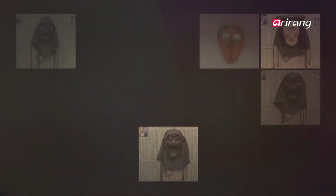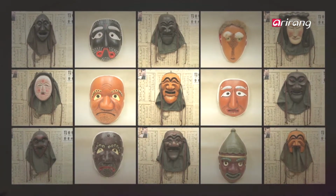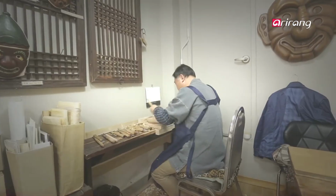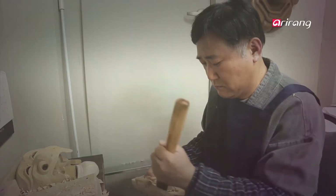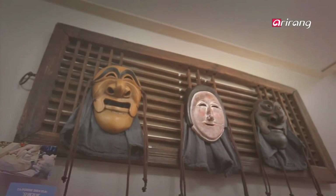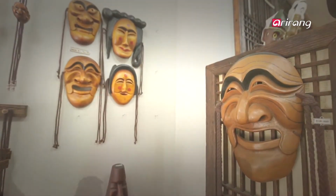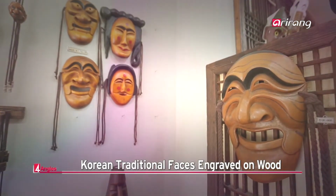Korean traditional masks express the joy and sorrow of the people through extravagant color and vivid expression. Here in Insadong, Chong keeps this piece of Korean cultural heritage alive through 30 years of authentic artistry. Learn more about his creations and artistic philosophy.